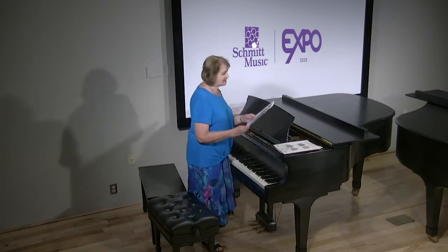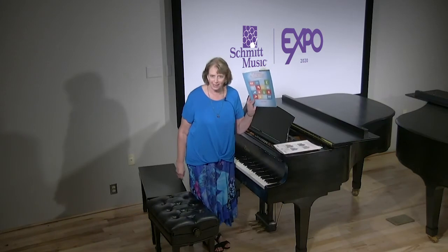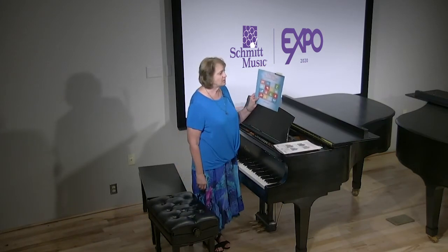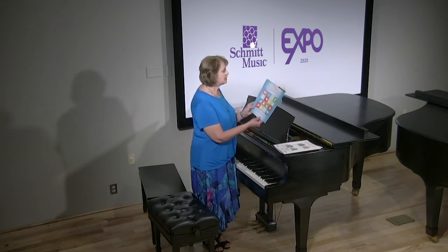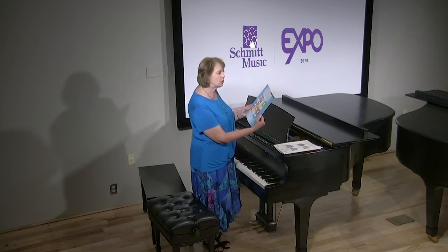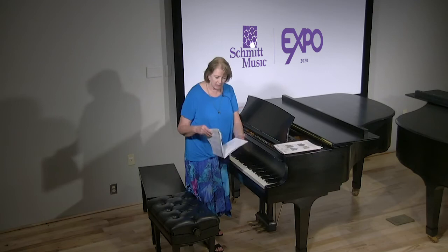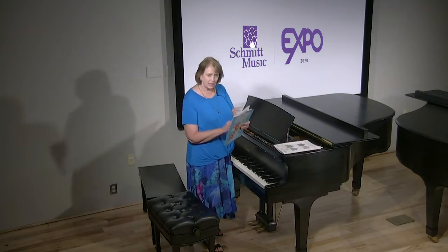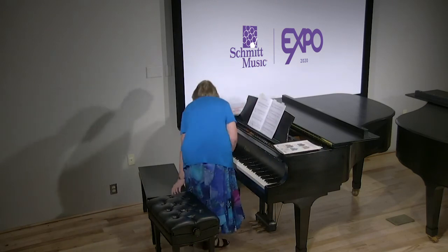Catherine Rollin has a new series, Christmas Treats and Treasures. Well, I should say she has new editions of this. She has come out this year with a book four and a book five. Christmas Treats and Treasures is early intermediate to intermediate for the book four level. Again, some lovely favorites, seven carols and songs, beautiful, joyful arrangements.